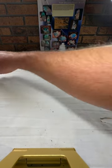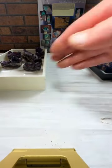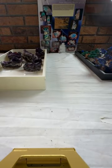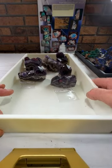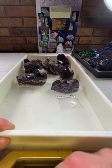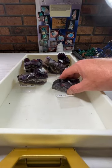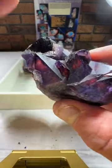Let's go back to this one. This is crazy. So, I've sold a bunch of portal amethyst slices from a one-time find in Hyderabad, India. And I made a big stink about it being a one-time find, and so I guess the Indians heard me, and they were like, oh, let's go find some more. So for the first time since 1980-something, they went and dug this, which is great.